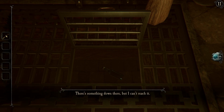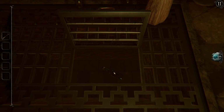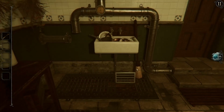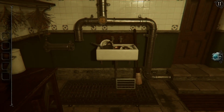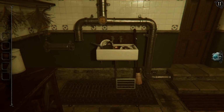There's something down there, but I can't reach it. Too bad it doesn't extend. I know, that's what I was just thinking. Like, maybe I could push the button. But it doesn't push. So that's fine. You could literally reach down there and grab it, but that's fine. See, there's more steam pipes. So we need to get ourselves an elbow before we can do anything. Ah, I was hoping to use the broom.